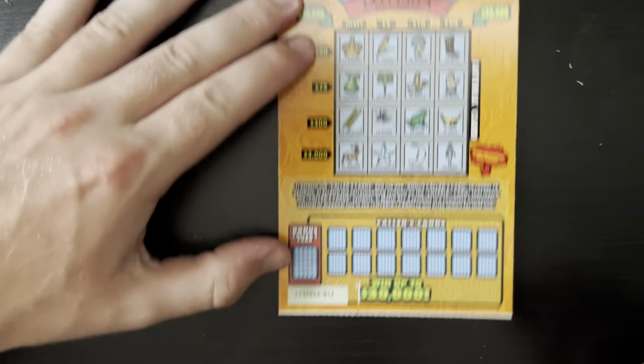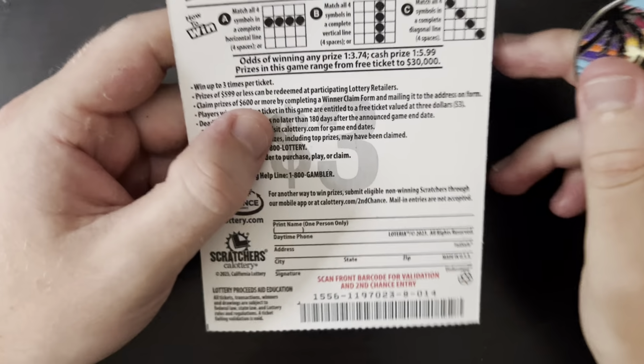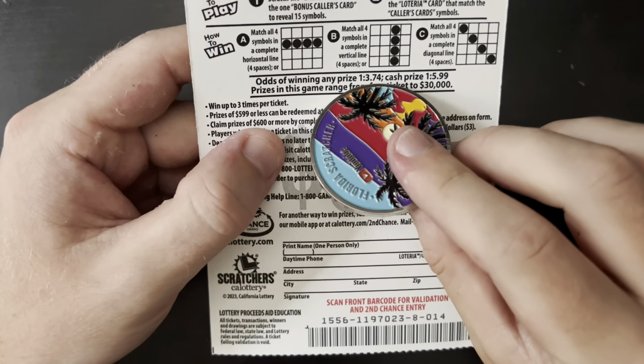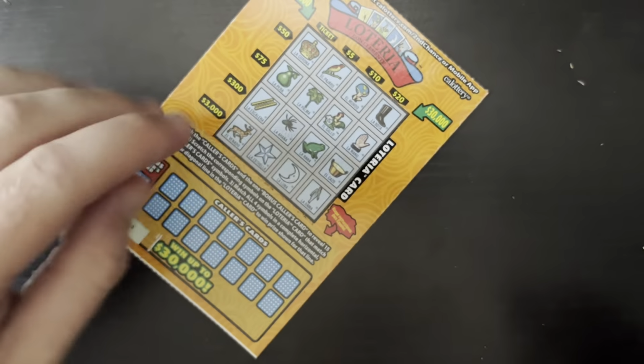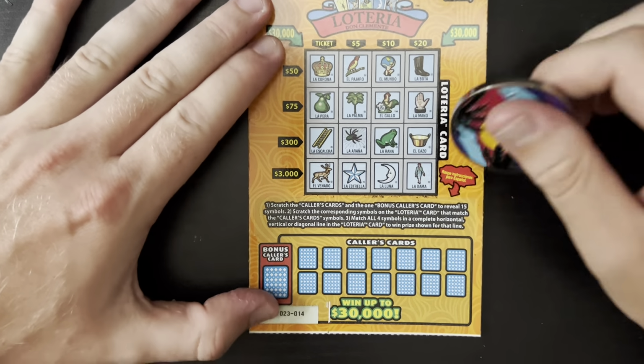All right, moving on to these lotteria. Hopefully we can get a pro. All right, sorry about that. As I was saying, odds are 1 in 3.74. Cash prize are 1 in 5.99. Starting off, ticket number 14. Let's find a win.